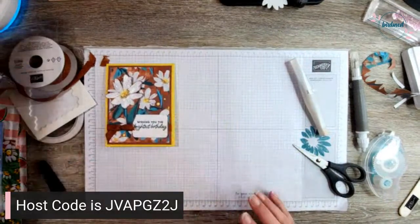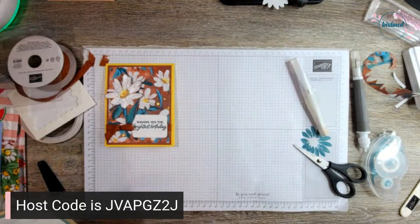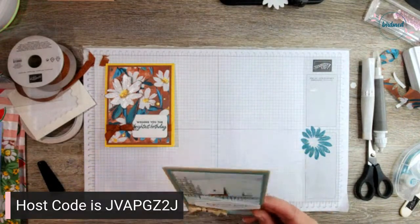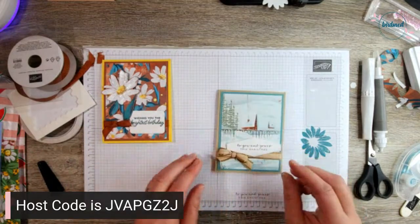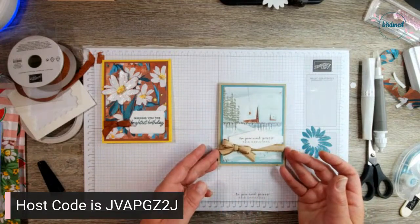Now, let me show you the card I created in my team meeting in our mystery stamping. How that worked is I gave my team members all a list of products they needed to have ready. They had no idea what we were making, and we created a card together. I told them step by step how to do it, just like I did in today's video, and they did it along.